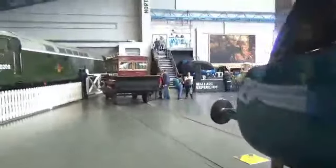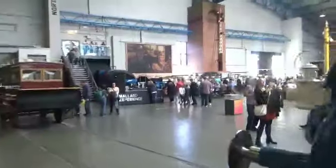That's more my area, diesels and steams. I like steamers, but I'm more of a diesel fan personally. Hopefully we can get in the sheds as well today. Last time I came, we couldn't actually get into the sheds. So yeah, there we go.